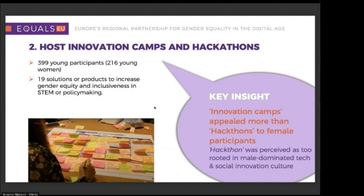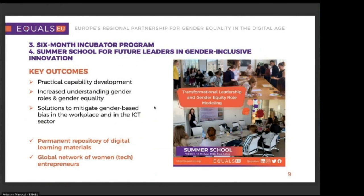And really interestingly, one of the key insights we gleaned from hosting so many of these events across such a wide geographical area is to again notice the importance of language used to describe each of these events. Many of our partners found it easier to recruit female participants when organising innovation camps, suggesting that the description of events as a hackathon could be a deterrent to young female students. That a hackathon may be considered as too rooted in male-dominated tech and social innovation culture.